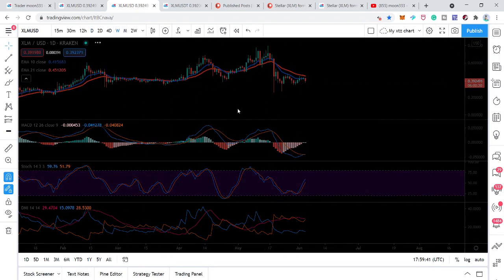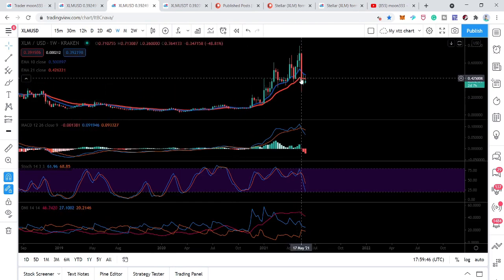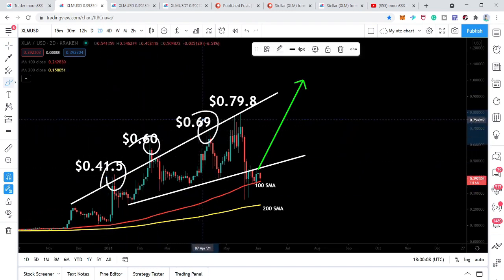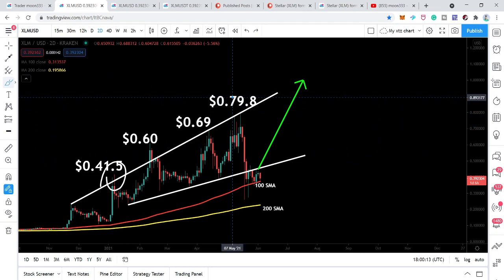And on the weekly time frame chart, if we switch to the weekly time frame, then we can see that at this time the EMA 21 is working as a very strong resistance for the price action. Now, if we take a look at this broadening formation, as we have already seen this broadening formation in so many of my previous videos, whenever the price action is moving at the support and getting bounced by the support, it is forming higher highs every time. And previously we had the rally up to 79.8 cents. That is very close to 80 cents. My prediction was 70 cents and it moved up to 80 cents.